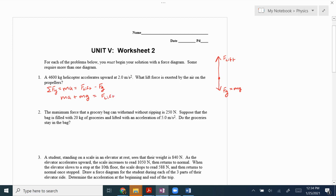So now all I need to do is go ahead and plug in the numbers. That would be 4,600 for the mass, an acceleration of 2. It is positive 2 because it's going upwards. I've got my 4,600 for the mass again, times 9.8 for the acceleration due to gravity. And I can just go ahead and put that into my calculator. I got 4,600 times 2 plus 4,600 times 9.8. That's going to give me 54,280 newtons as my answer.